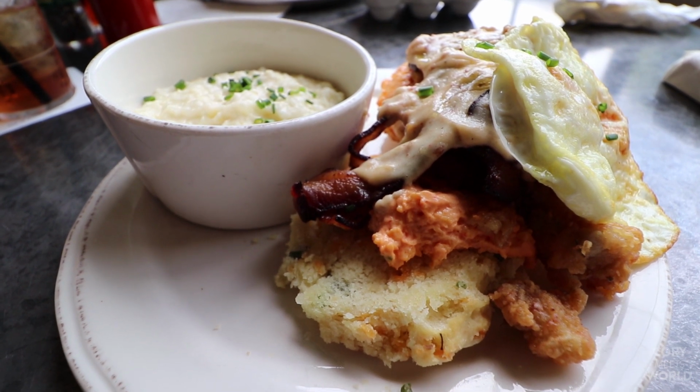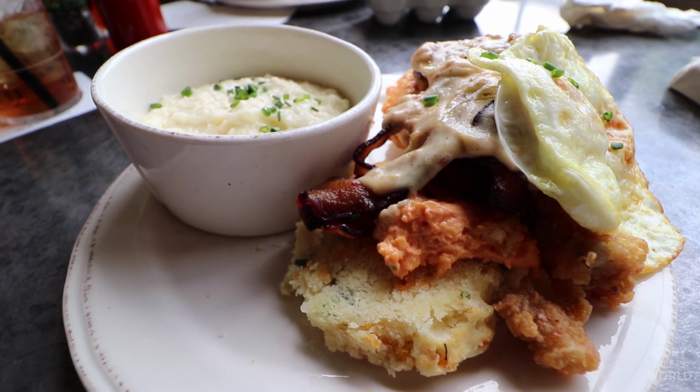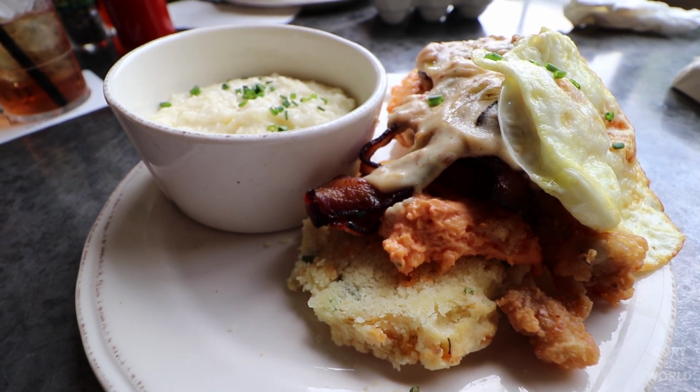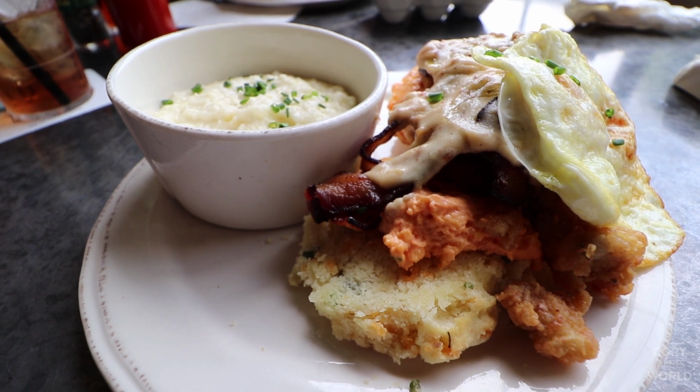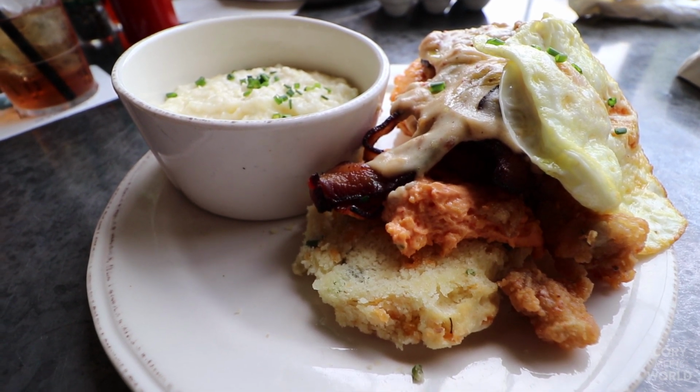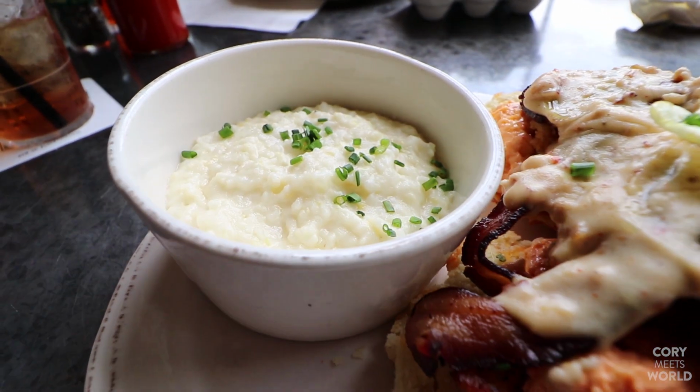So I am super excited to get into this. This is the Hallelujah Biscuit. It's an open-faced biscuit topped with the Chef Art famous fried chicken, 2 over-easy eggs, pimento cheese, pecan-smoked bacon, and smothered in sawmill gravy. I also got the grits as a side.